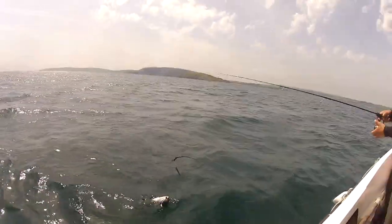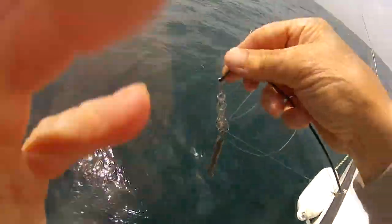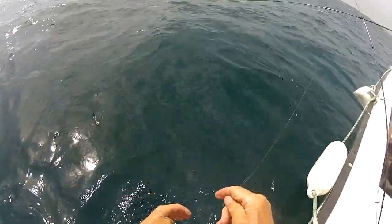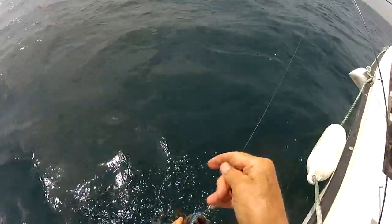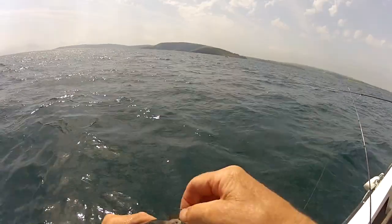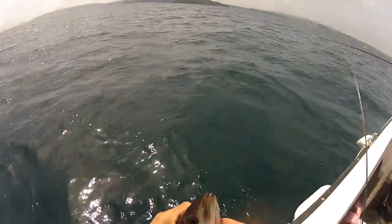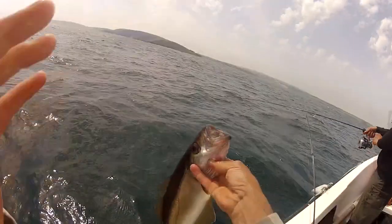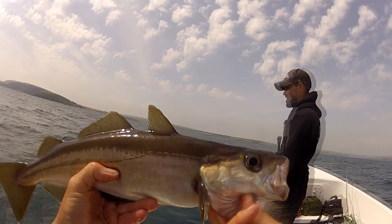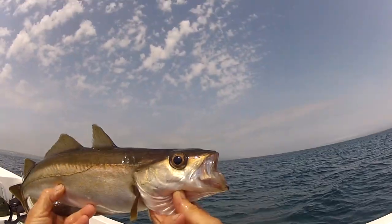Your boom's tangled. Slight tangle on the boom there, guys. This is not the totally awesome rig here, but the most important bit is here. He's absolutely hanging there, but that is a nice pollock. There we go. The most important thing is he's taken that lure. Let's let him get his flapping out the way. Lovely looking fish, that one. Put him up against the blue sky there, look. Small boat fishing, brilliant.